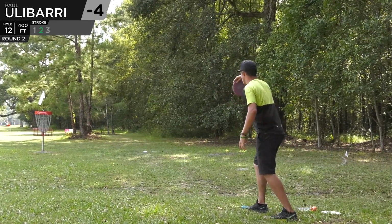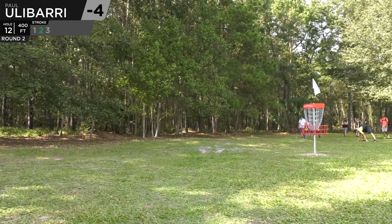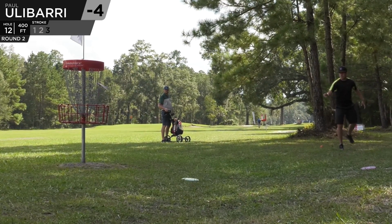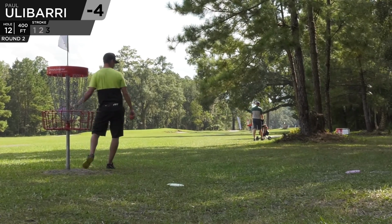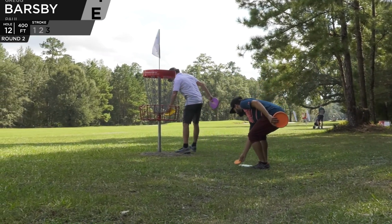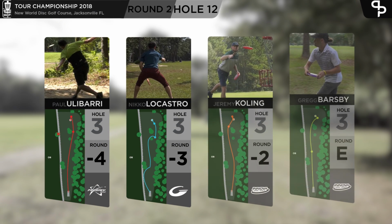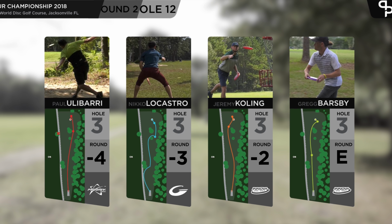Here's Uli, 4 birdie from about 40. And this is going to roll. Not too bad. Looking like a bunch of pars here. Uli's still leading the way at 4 under. Really getting down to it, time to pick up some birdies.